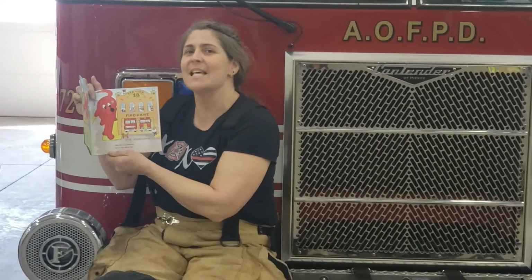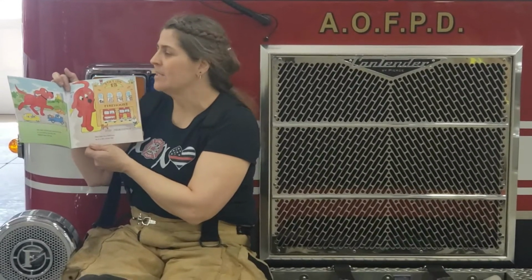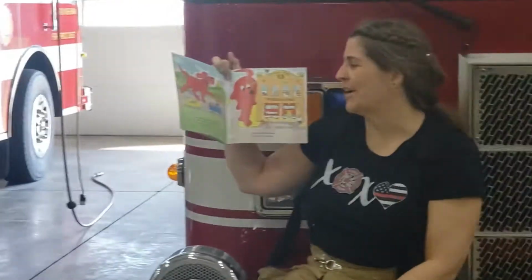What you hear there is one of our packs, and sometimes it lets us know if our air supply is low or if we're not moving, so it gives out a tick. So back to the book.